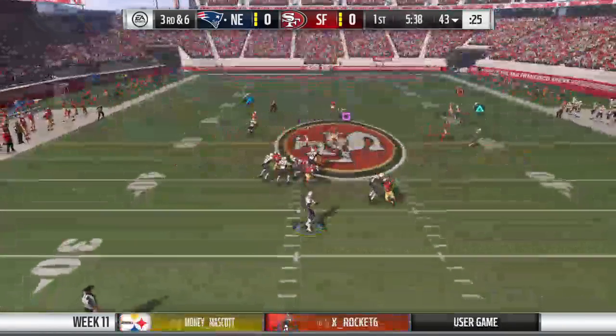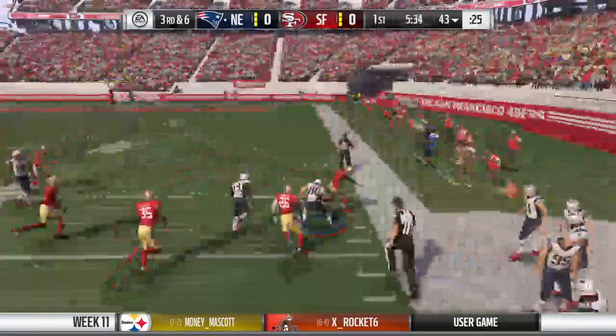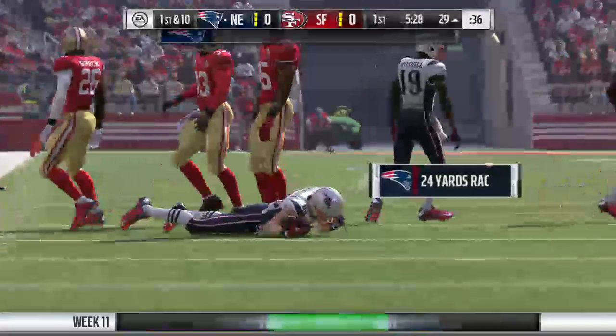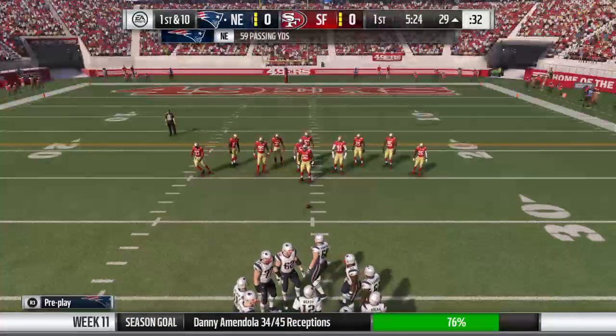Throwing is Brady on third down. It's caught outright, Amendola. And he'll be taken down, but not before getting this inside the 30. A big play that time on the catch and run. And the Patriots will get a new set of downs.